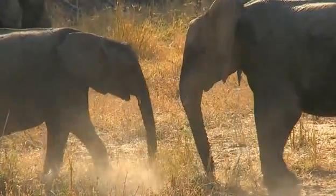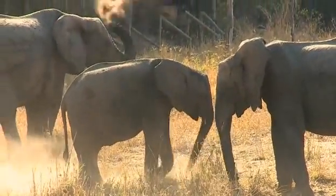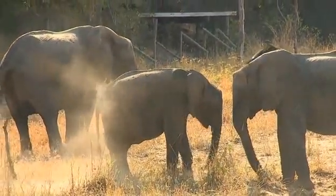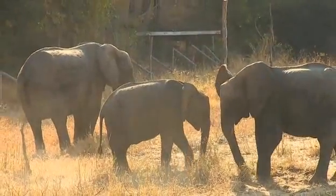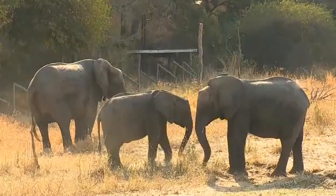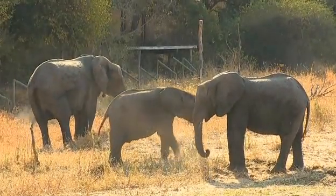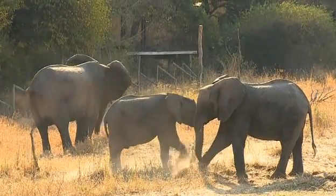From what I heard from Jamie, apparently this little breeding herd's been hanging around this waterhole quite a bit in the last few days. And it does become quite difficult for elephants at this time of the year. They do tend to lose a little bit of condition, and they do have to travel quite big distances between sustainable food sources and water.